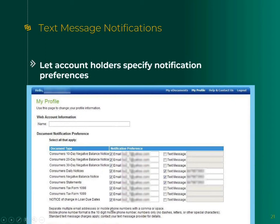Do they want them emailed? They can check a box, put their email in. If they want different email addresses to get different notifications, that's fine. Put it in there. We also give them the ability to add text message notifications or both, right? Maybe I don't need a text notification for my tax form, but I do want a text notification for my statement or my daily notice or a negative balance notice or whatever it might be. So let the users pick and choose how they'd like to receive those notifications.